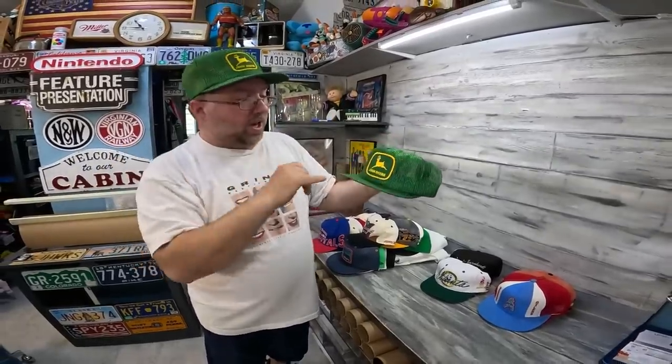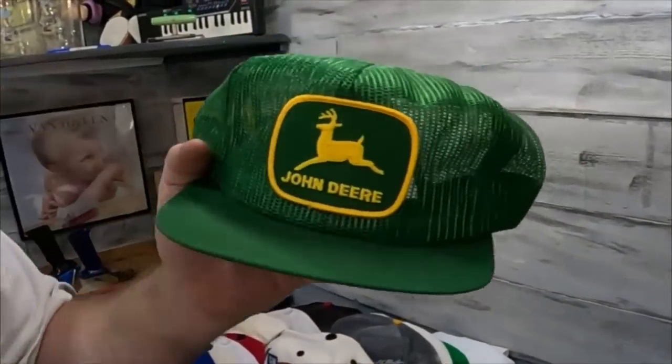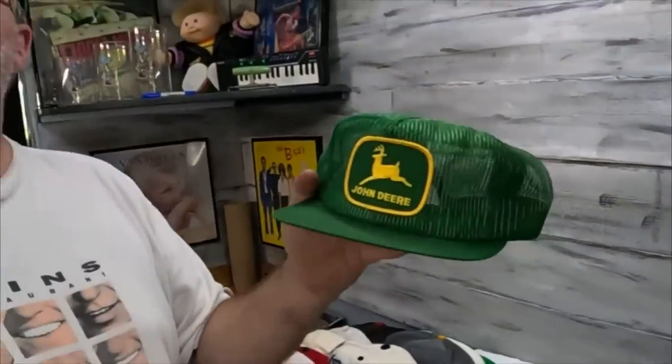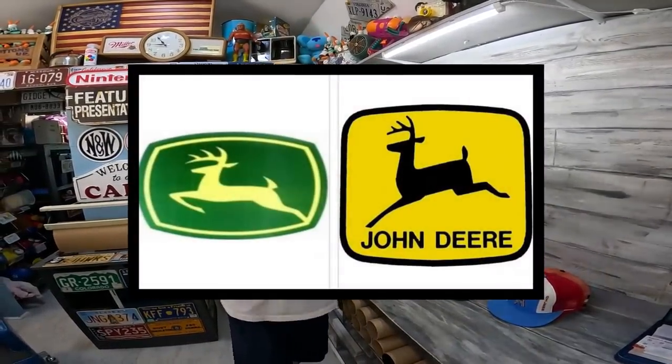The difference between the old and new logo. So this is called the landing deer. The front feet are straight as it's landing. The new one is the jumping deer. That has its feet up, and they look like they're jumping up.